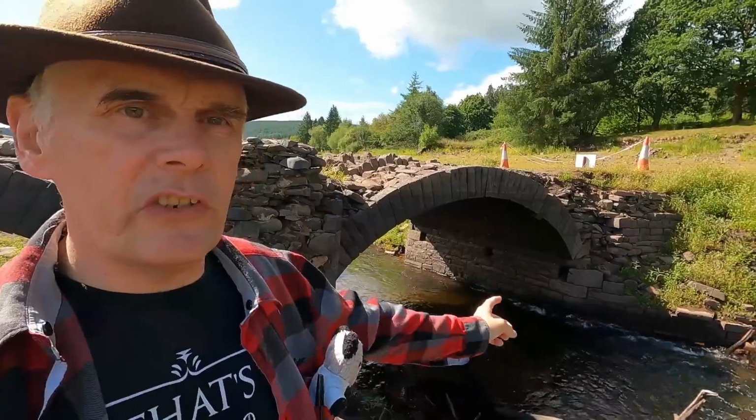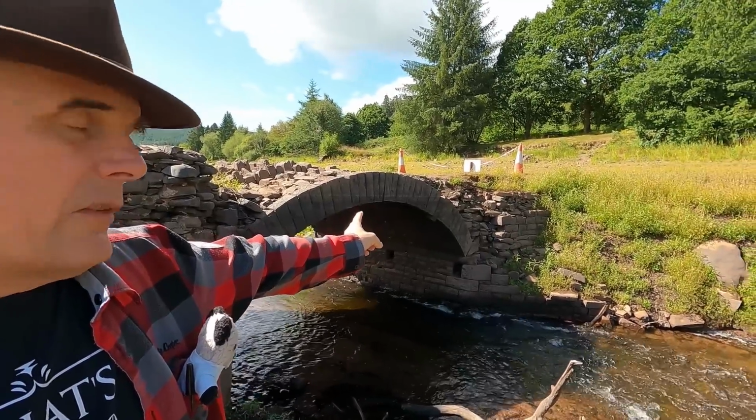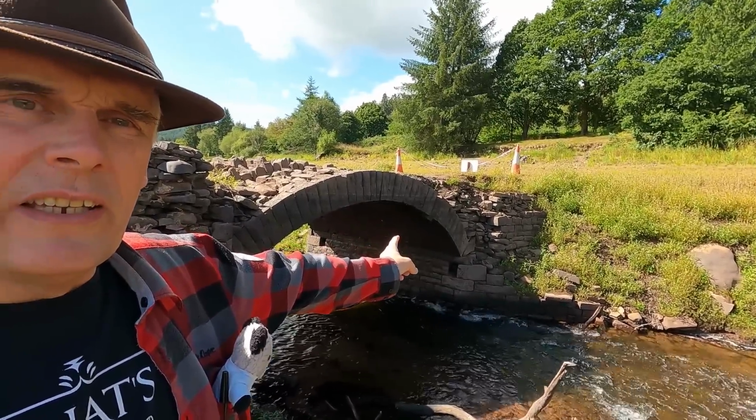These days, as you can see just over there, the keystones are shifting. It's only a matter of time before the bridge here joins the rest of the buildings, the old chapel and the houses that once lined this riverbank, and becomes rubble that'll be consumed by the river.